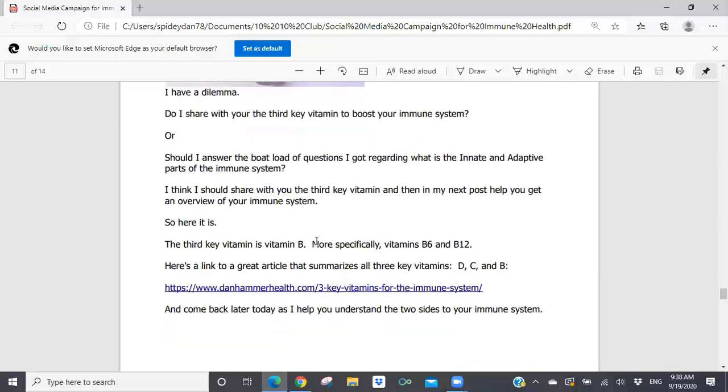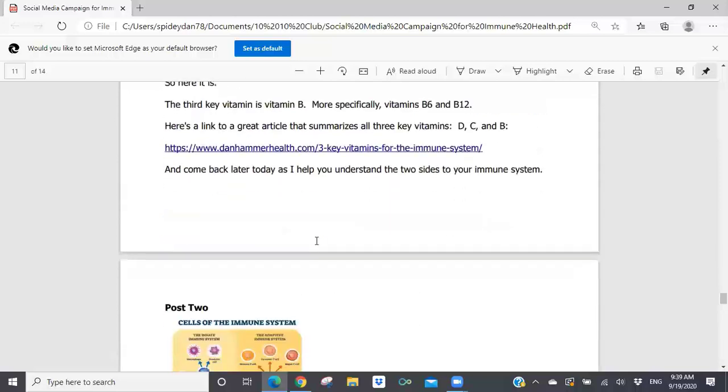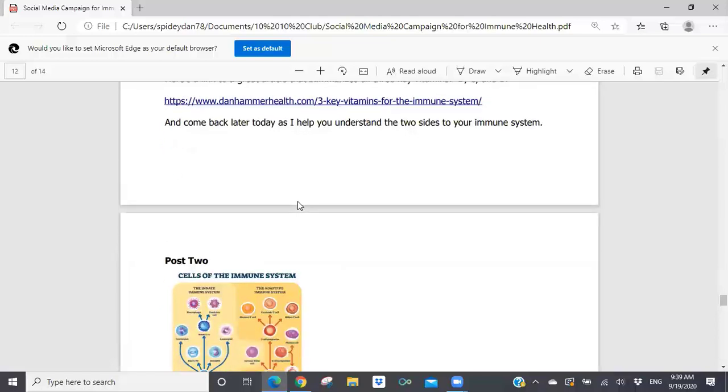So here it is. The third key vitamin is vitamin B, more specifically vitamins B6 and B12. Here is a link to a great article that summarizes all 3 key vitamins, D, C, and B. And come back later today as I help you understand the 2 sides to your immune system.